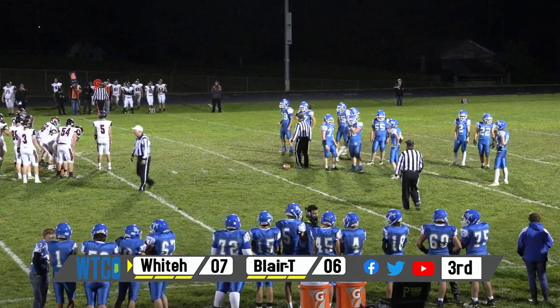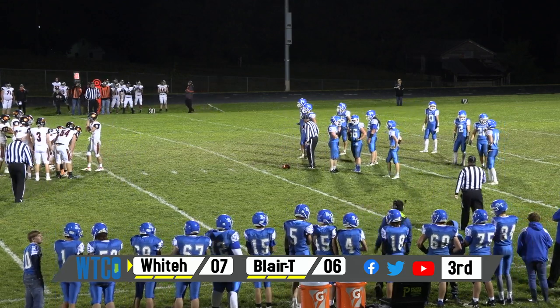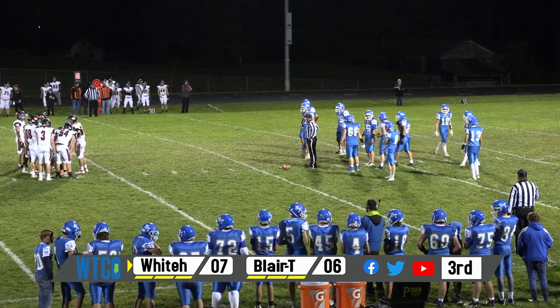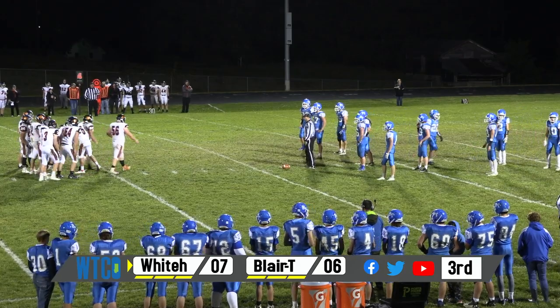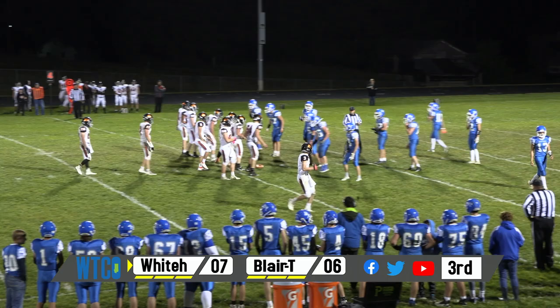Imagine if they went for it a little bit longer, a little bit further back. They're going for it here, wouldn't you think? Yeah, third and 1 from the 34. I would be roughly surprised if they didn't. Clock rolls with 5.5 minutes to play here, third quarter, 7-6, Whitehall leading Blair-Taylor.